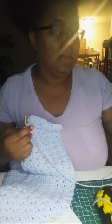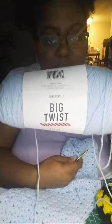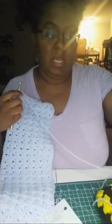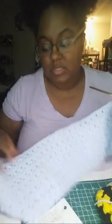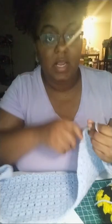And the yarn I'm using for this blanket is the Big Twist yarn. I was actually supposed to go out yesterday and get some more of this yarn, but I was not feeling good at all. And I'm still not feeling my best today, but I forced myself to get out of bed and come over here and start working.